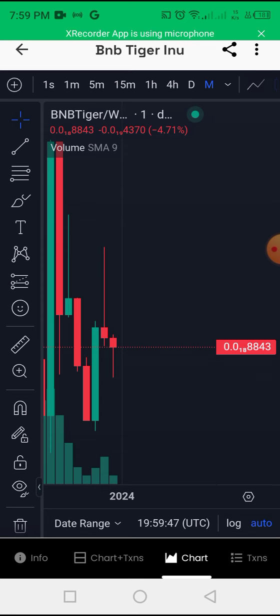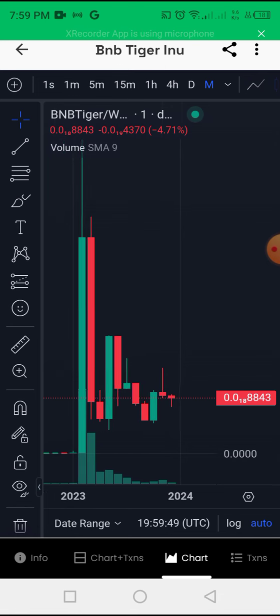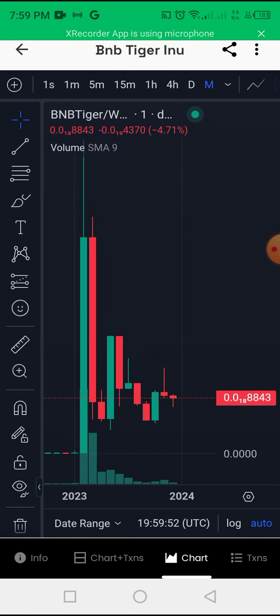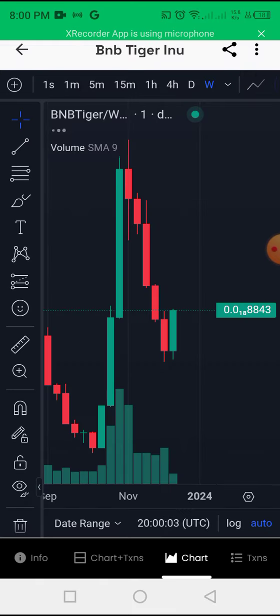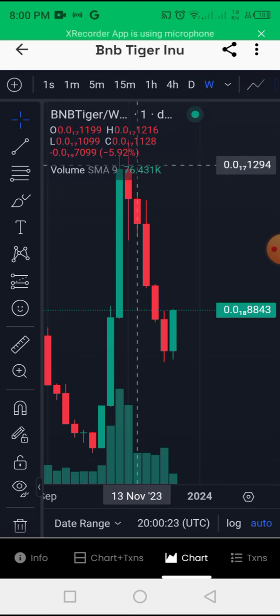Okay, so this is the BNBtiger monthly moving chart. As you can see, BNBtiger is on a downtrend. So let's go to the 1 week chart, then I'll show you something very interesting. With the 1 week, we can see there has been a price reversal. Before we see BNBtiger on a breakout, BNBtiger has to break through this resistance.